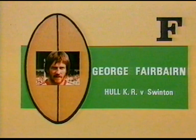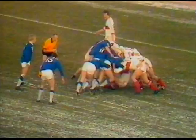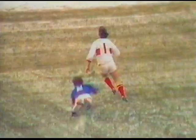Try F, George Fairbairn for Hull Kingston Rovers against Swinton. Then Casey storming down the centre. Oh, and a good ball there, George Fairbairn. Now will he go the full length of the field? He's striding out looking for his wingman. And he's going to get there. What a fantastic try.